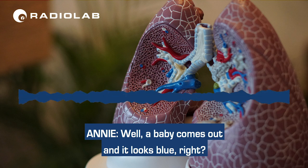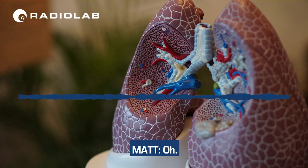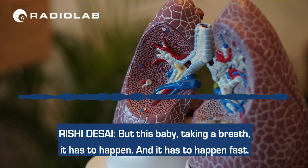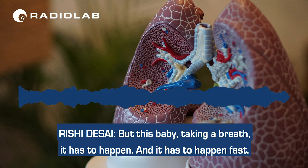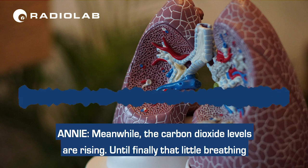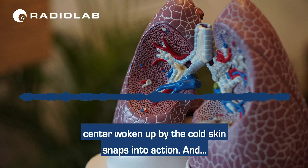Well, a baby comes out and it looks blue, right? Oh. It's blue because it's not breathing yet. It's like it's never breathed in its life. But this baby taking a breath has to happen, and it has to happen fast. Meanwhile, the carbon dioxide levels are rising. Until finally, that little breathing center, woken up by that cold skin, snaps into action.